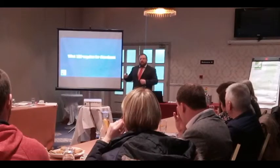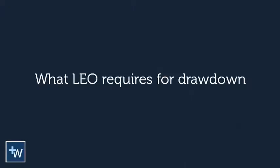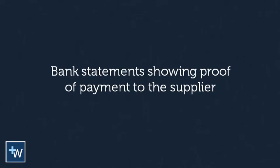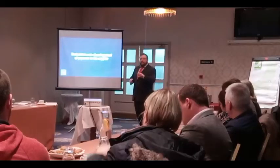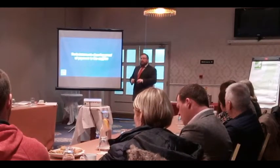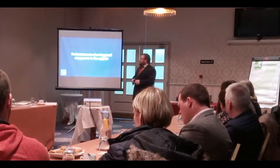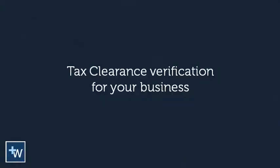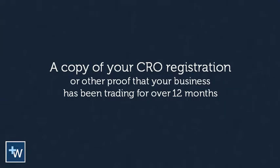What they look for when they're going to actually give you the funding: they want to see the original paid invoice for the work completed. They want a bank statement showing the proof of payment to the suppliers. You can redact the other stuff on it for your own privacy, but they need to see the statement with the money going out. So you can't make a cash payment, basically. It needs to be a transfer. And then they need to see tax clearance for your business, and something to show that you've been trading for that 12 months or over.